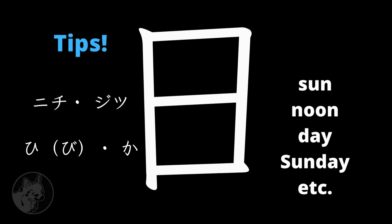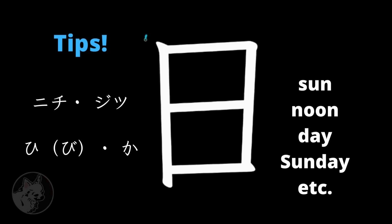Tips. It has 4 strokes. 1, 2, 3, and 4. The point is the second stroke. Write like this. Start from here, and finish here. Write along with the screen with your finger.